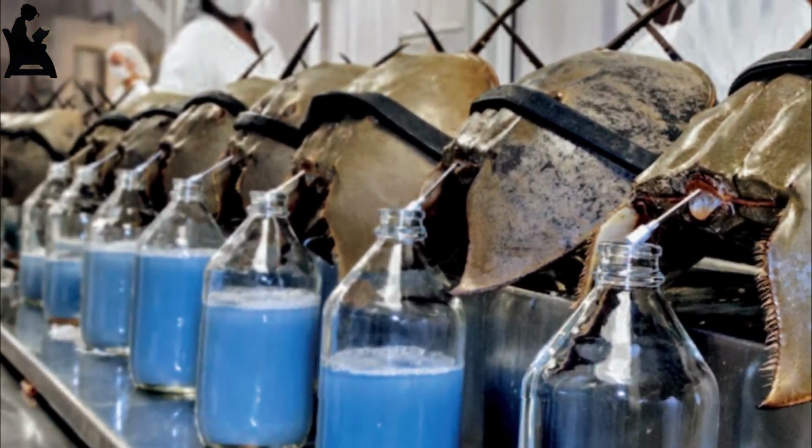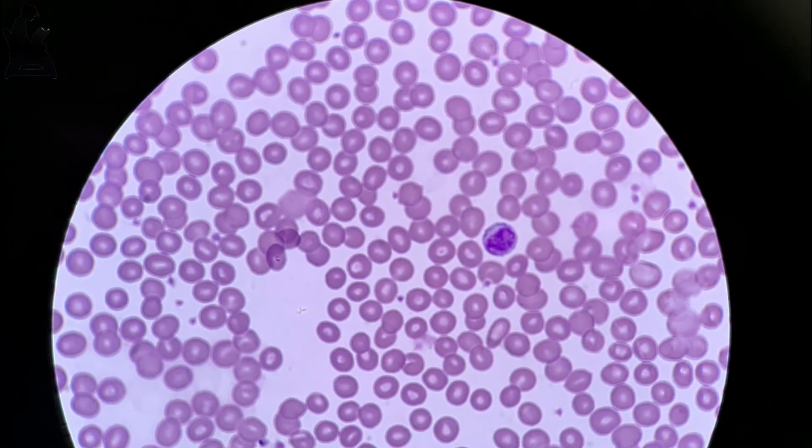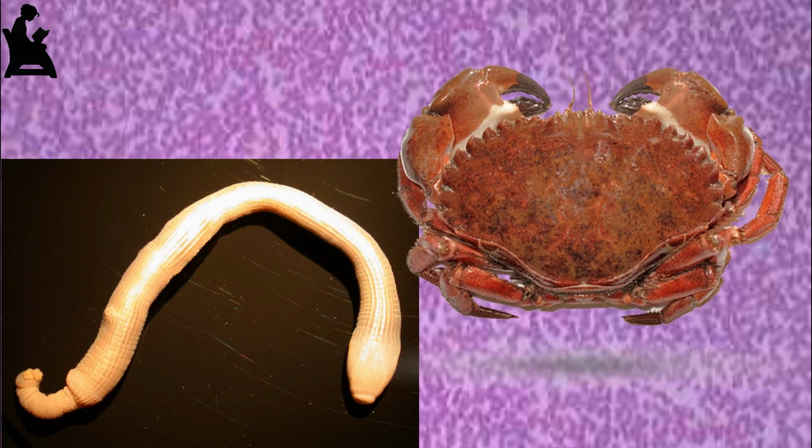Some animals have purple blood. Purple blood can be found in many marine invertebrates due to the oxygen transport protein hemerythrin, which turns bright purple when oxygenated. Hemerythrin is a non-heme iron protein. Peanut worms and red rock crab have purple blood.